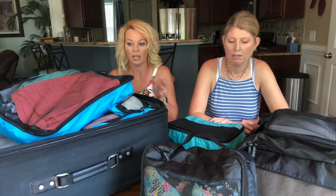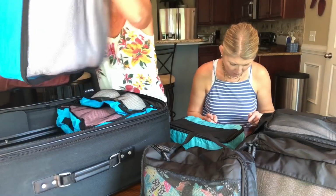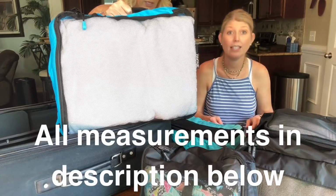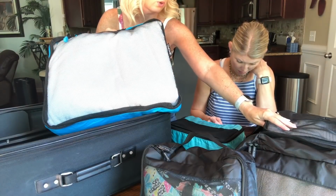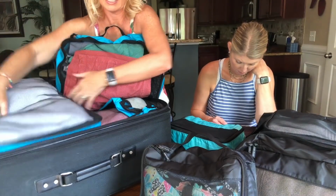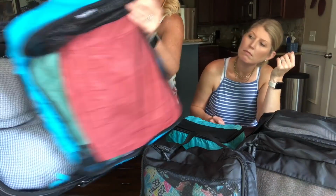I honestly love them both equally. The Bagail comes in a set of 6. 2 are this size, that's 13.7 by 17.5, and these are 3 inches deep, and this other brand is 4 inches deep. So it all depends on what works for you. But you can see how they all fit into the suitcase.